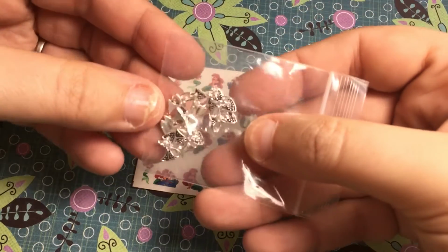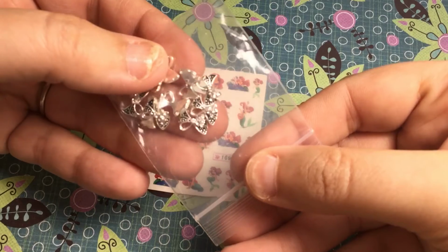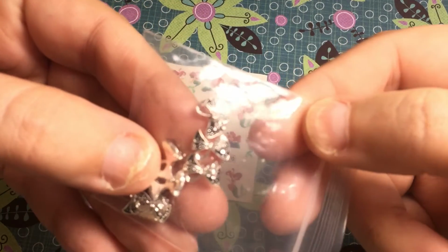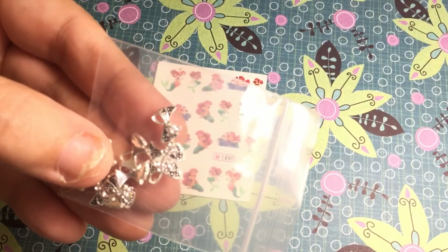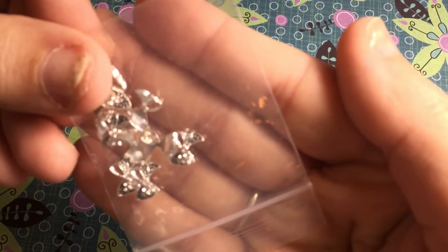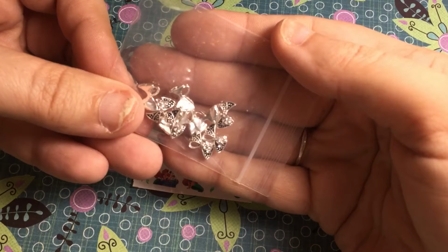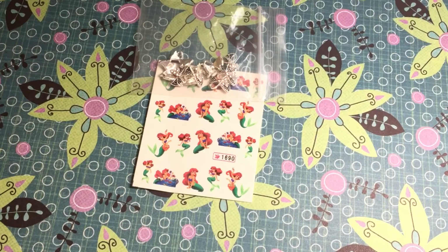And then I got these little stone alloys. Yeah, too much of a shine. There we go. Got those.